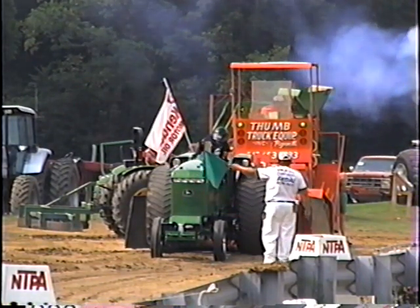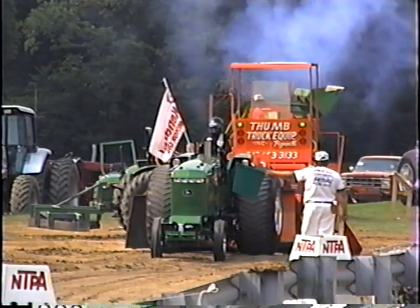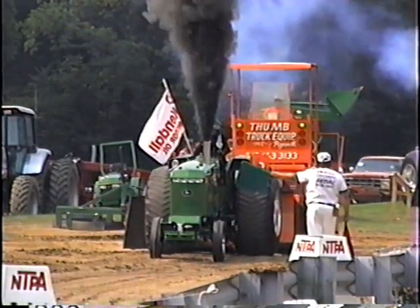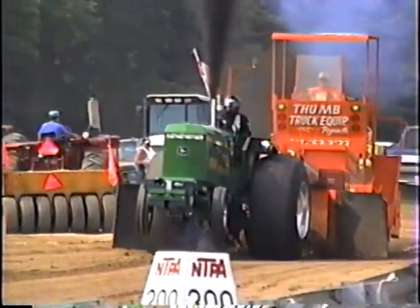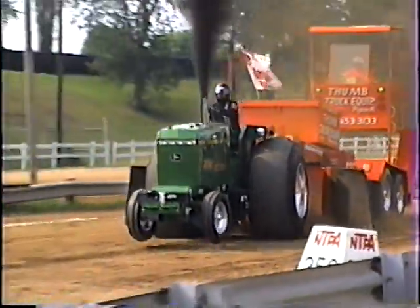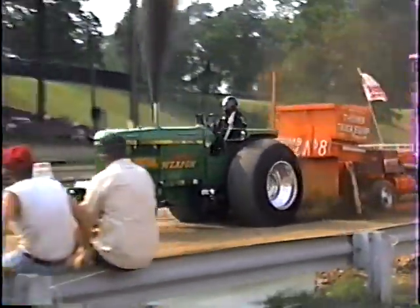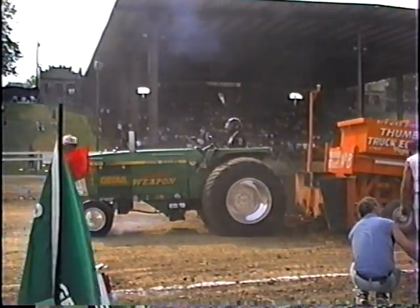Green flag's out for Carl Atley, the Lethal Weapon out of Senior High. That's all for Carl.